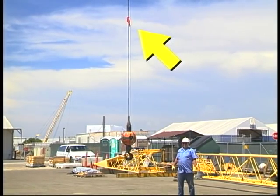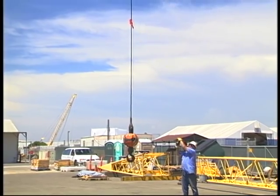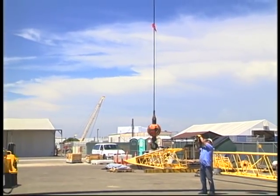For cranes without limit switches, use other methods, such as marking the wire rope or using a spotter to warn when hooks are close to the boom tip.